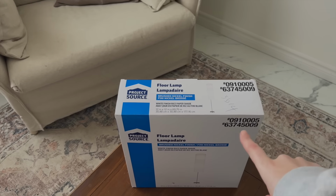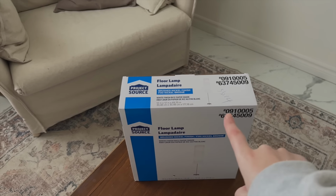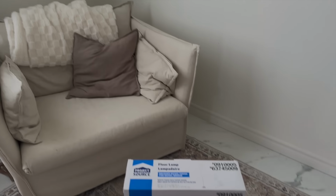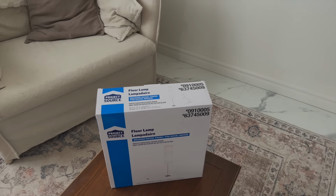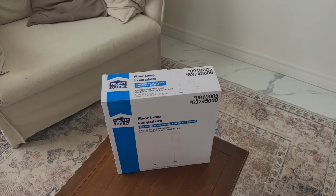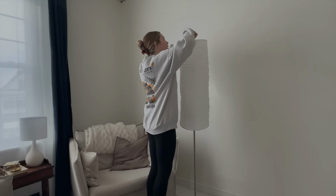I think this is gonna work because it's about 70 inches, 69.7, and I can put it up on a planter stand or something, because obviously the lamp will be behind the chair. So fingers crossed this works out, because this is lamp number 6 that I've tried. I have bought and returned so many lamps, and if I could keep the lamp that is $30, I will be honestly so happy. So I'm gonna set this up and we'll see what we think about it.